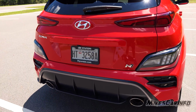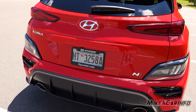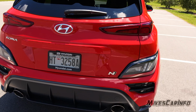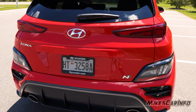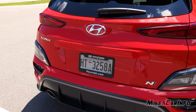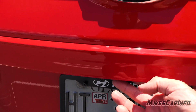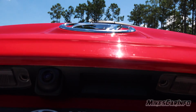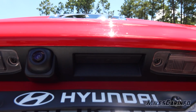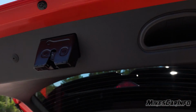So opening up the hatch here, there is no button here. Remember the key, so it's not like you can pop it loose. But you do have to have either the vehicle unlocked or have the key with you in order to open up the trunk area, the hatch. So you can just push a little button under here. You can see the button's a little bit offset. So the camera's on one side and the button's on the other. So that's the way they did it.